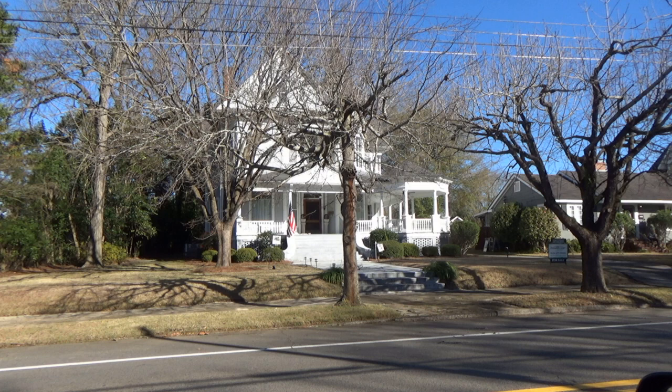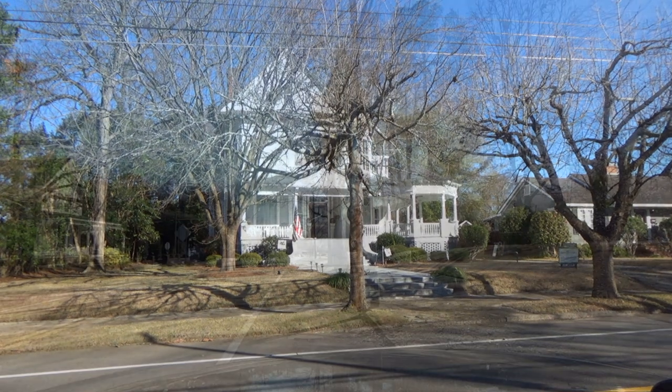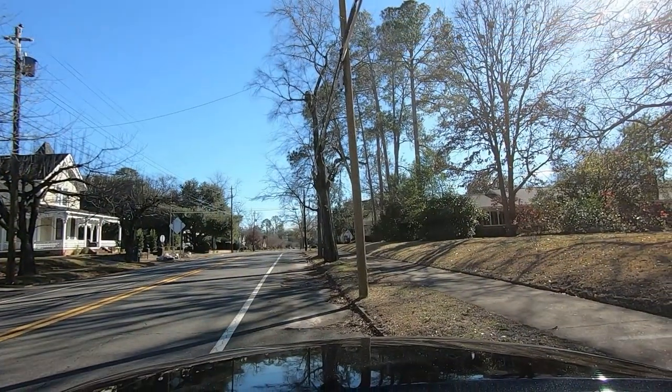This house is a good example of the late Victorian Queen Anne style built in 1899.